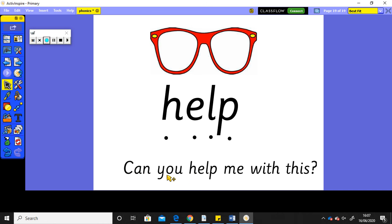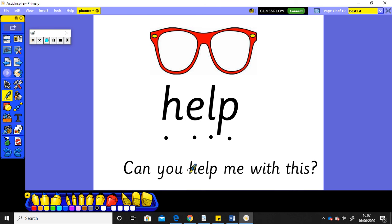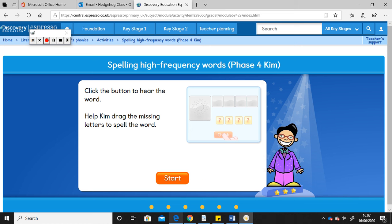Can you help me with this? Can you help me with this? And there's the word help. Help. Can you help me with this? Can you point to the word in the sentence for me? There it is, help. Can you help me with this?